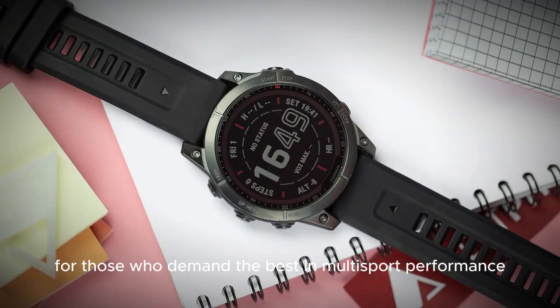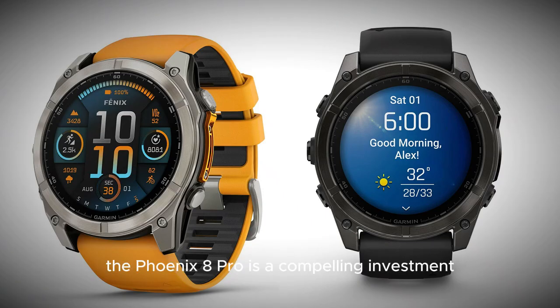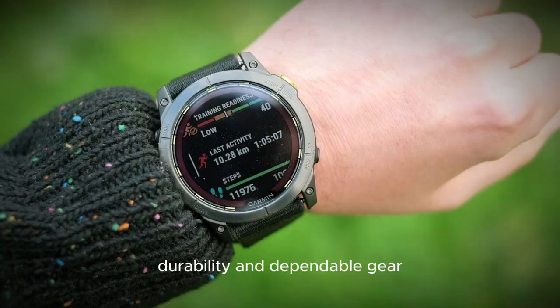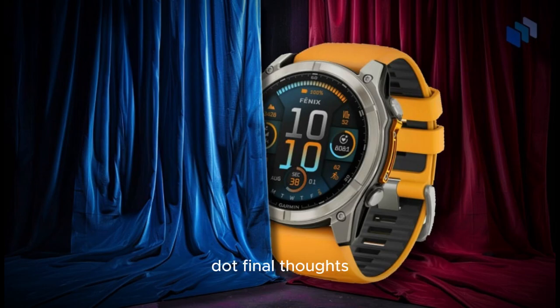For those who demand the best in multi-sport performance, combined with daily usability and cutting-edge smart features, the Fenix 8 Pro is a compelling investment. This is not a watch for casual users, it's for those who live for data, durability, and dependable gear. If your lifestyle takes you from boardrooms to base camps, the Fenix 8 Pro is the rare piece of tech that thrives in both. Final thoughts.